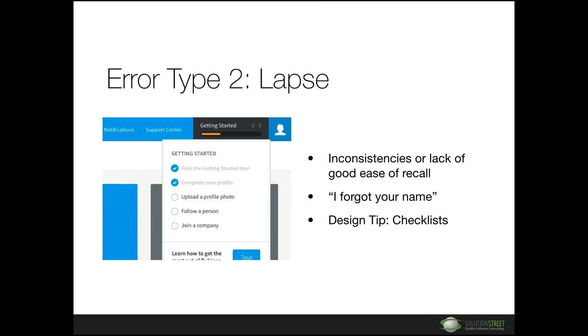That's very human. It's a design tip for designers to get over, to avoid that kind of lapse error with humans. You still have checklists. For example, this one is like creating your account, and you start with this one, you get the tour, next is you complete your profile, and next step is you upload your profile photo, so you don't forget the important things that have to be involved in the whole workflow. Checklists are good tips to avoid this kind of error.